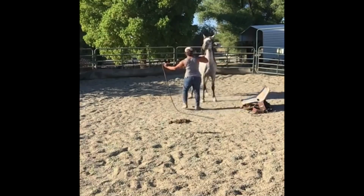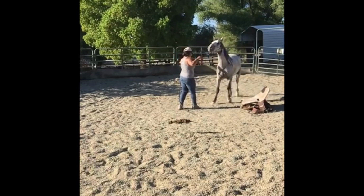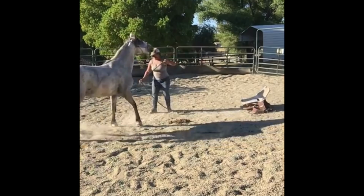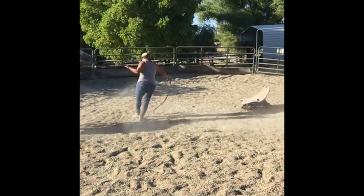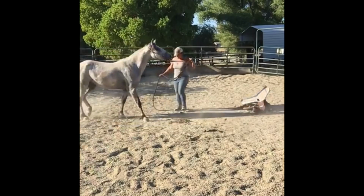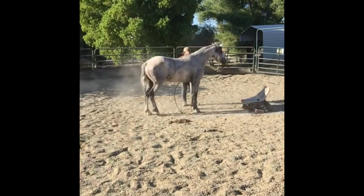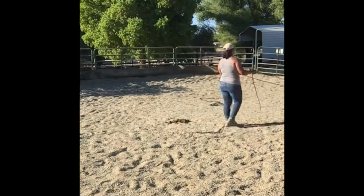I had just taken that saddle off of her, and then she decided she was scared of it. She hated the saddle, like with a passion. So we worked on this a little bit, and she ended up being cool with sniffing it and standing next to it. And we probably did this every time I took that saddle off. She acted like she'd never seen it before.